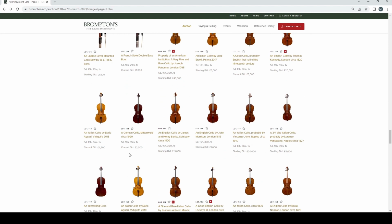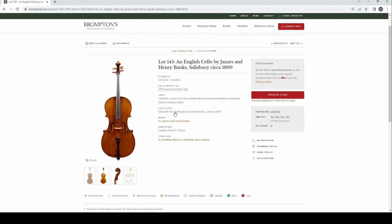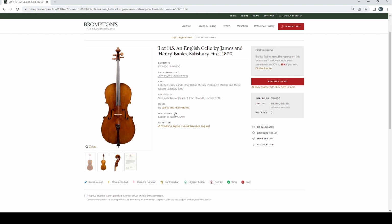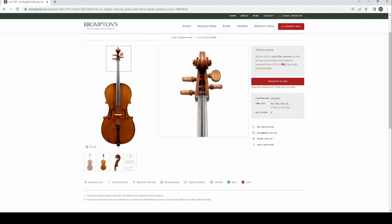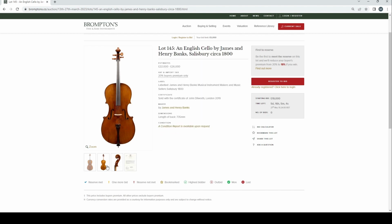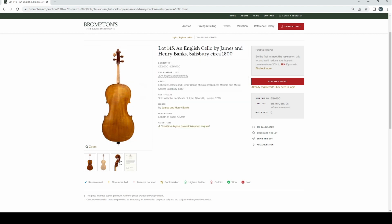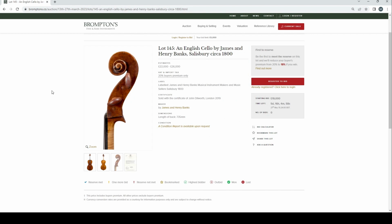Some more Italian ones. German cello here. An English cello by James and Henry Banks, Salisbury, circa 1800. Nice to see instruments by the Banks family here. Another John Dilworth certificate here, so there you go. Just shows you that if it's an English instrument, a John Dilworth certificate is always good to have.